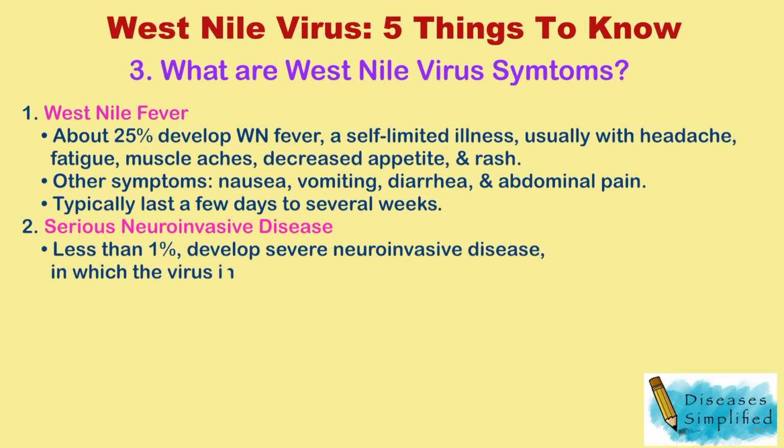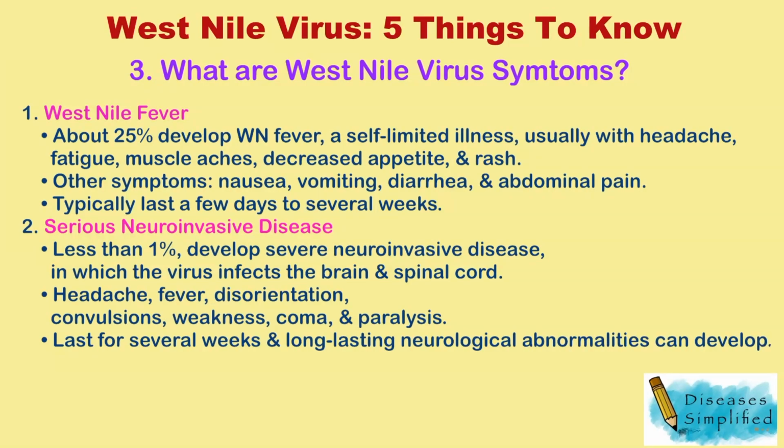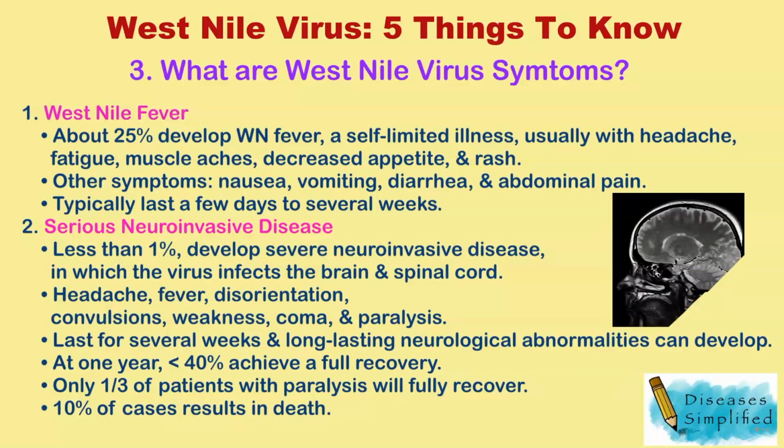Less than 1% develop severe neuroinvasive disease, in which the virus travels through the blood and infects the brain and spinal cord. Signs and symptoms of severe disease include headache and fever, as well as disorientation, convulsions, muscle weakness, coma, and paralysis. These symptoms can last for several weeks and long-lasting neurological abnormalities can develop. At 1 year, less than 40% of patients with severe disease achieve a full recovery. Only about a third of patients with paralysis will fully recover. In about 10% of cases, severe neuroinvasive disease results in death.